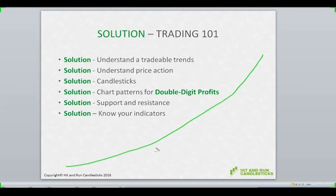But what you might do is make half a dozen swings or a dozen swings in it. This may be up from the zero point to the top point, 105%. Well, you may make 5, 15, 20% trades along the way. So the way to find these double-digit gains is to look for chart patterns.